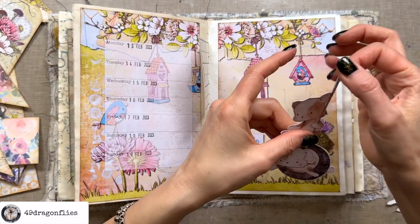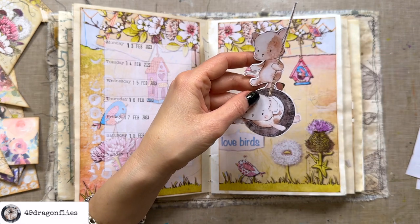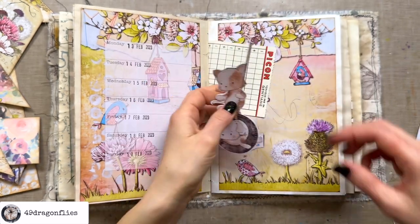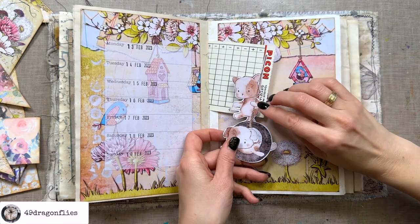So that takes a lot of time. So that's why I cannot just have them all available at once. So we now have it backed with this. So that's a lot better and it's a lot more sturdy. So I'm going to glue this on.